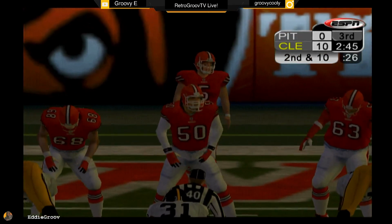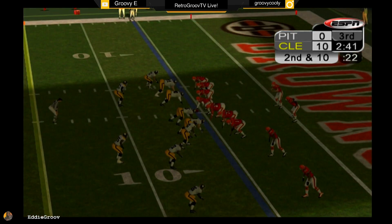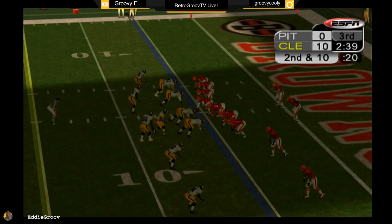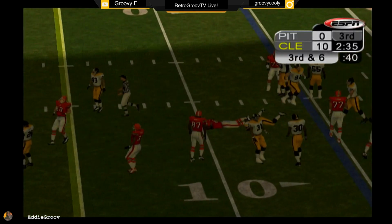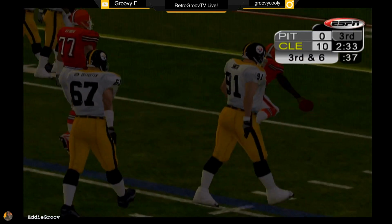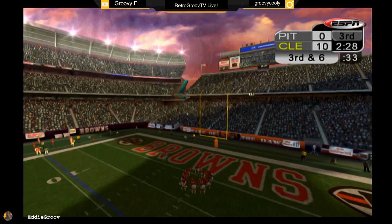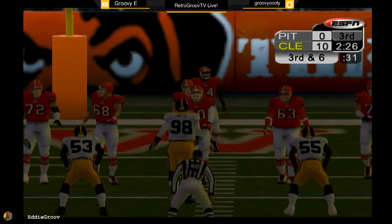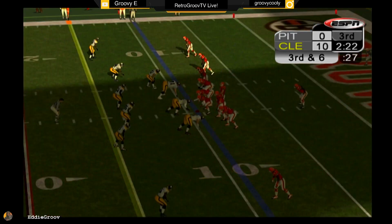Second and 9. Ball at the Browns' 6-yard line. Suggs barrels off his left guard and chews up about 4 on the play. Third down, 1 man back. Ball at the Browns' 10-yard line.